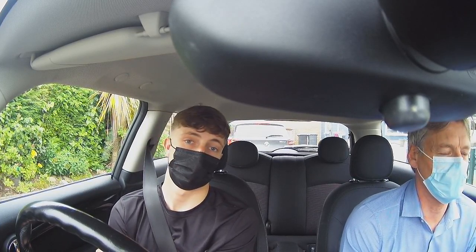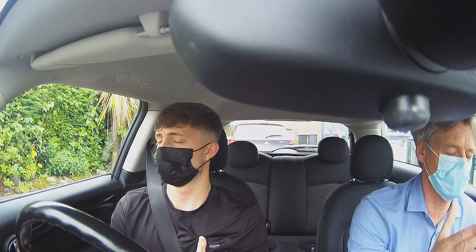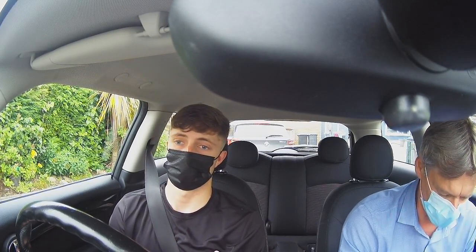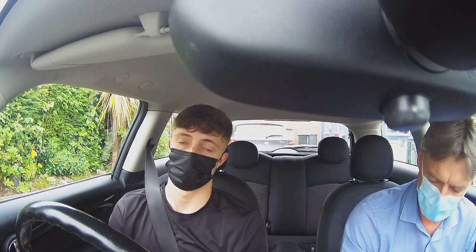And overtake. And what's the middle lane for? Overtaking and turning. So if you're not doing any of them, what do you do? Move over to the left.